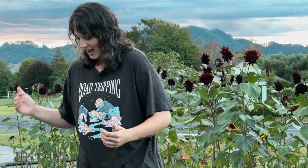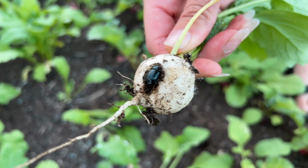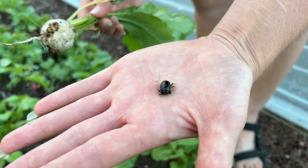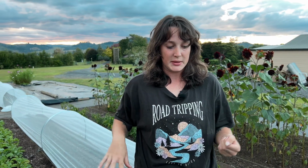They're really nice. However, I've still got the problem in this area of the African black beetle. They're still here and they really love the turnips. So unfortunately, we haven't had a huge success on the turnips yet. I have planted turnips elsewhere in the garden and they haven't been as bad over in the second plot. They seem to be particularly bad in this area here.